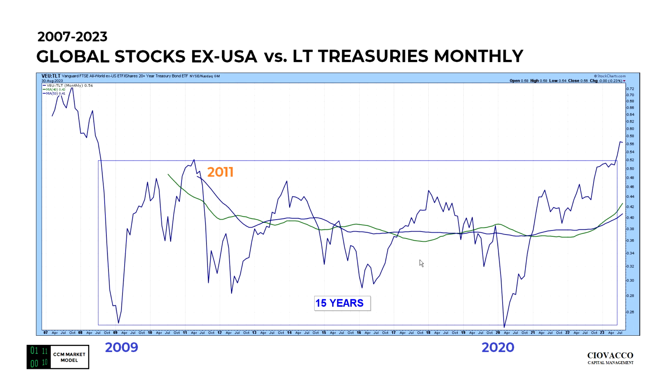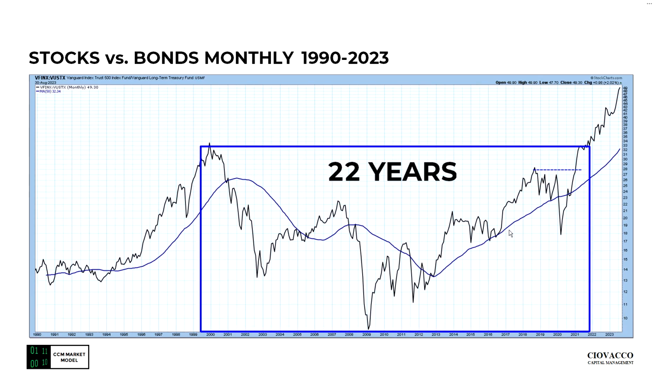Global stocks, ex-USA, call it foreign stocks, divided by TLT, long-term treasury bonds, trying to break out of a 15-year consolidation box. Very similar situation here. These are mutual funds with long-term track records. This is basically SPY divided by TLT. Recently broke out of a 22-year period of consolidation.